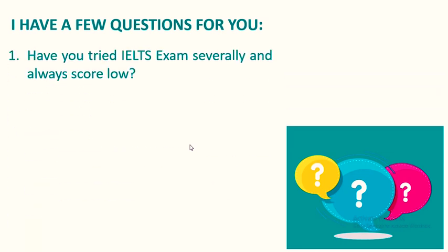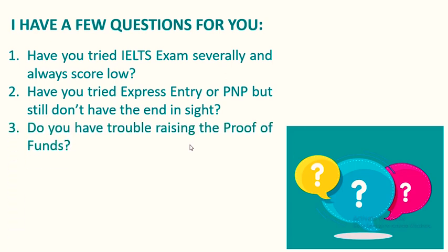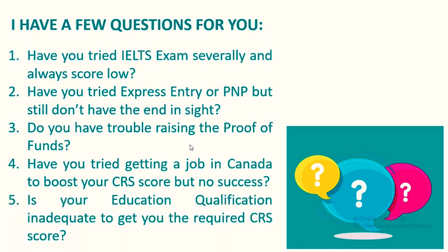Have you tried IELTS exams severally and always scored low? Have you tried the Express Entry or the PNP but still don't have the end in sight? Do you have trouble raising the proof of funds? Have you tried getting a job in Canada to boost your CRS score but no success? Is your education qualification inadequate to get you the required CRS score?